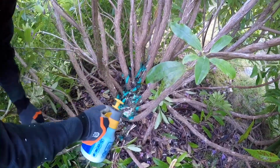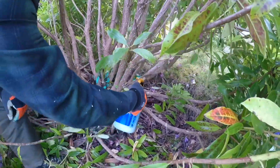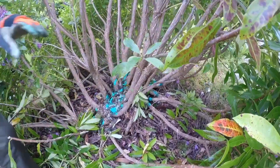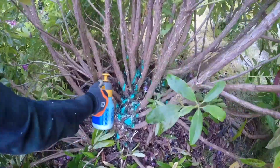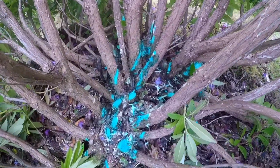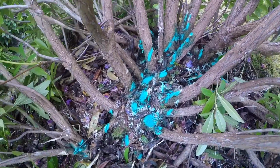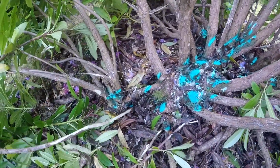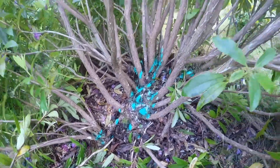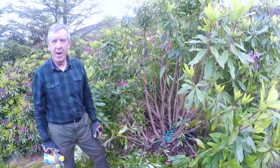So that's about it. Just spray, make sure you get every one, otherwise those stems will actually survive and the plant is not 100% dead. So you can see now that plant is treated. Here we go, just the last few stems there. Make sure you look and make sure all the stems are treated, and that really is how we deal with multi-stem plants in Killarney National Park.